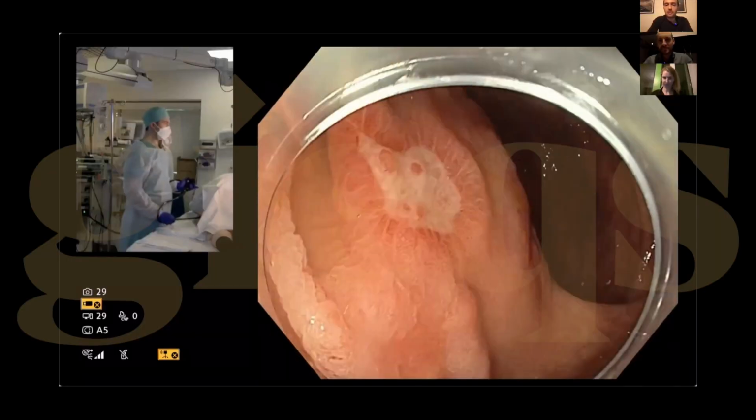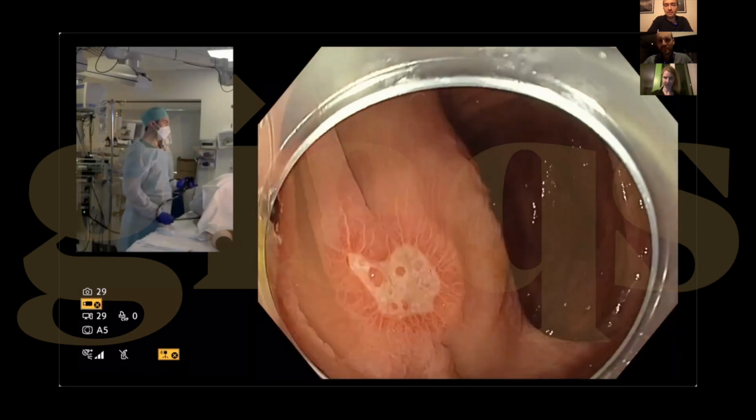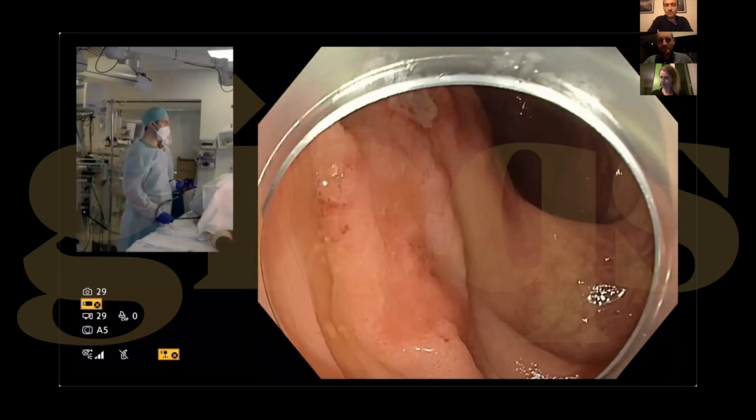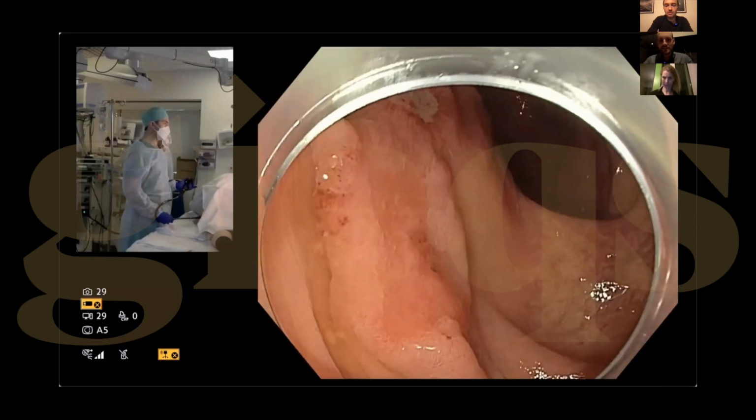Okay, so here's the polypectomy sites. And then when we get to the lesion itself, we're going to make a little pause so you can see it properly. So here maybe. Yeah. So blink reflex of that? Bad. Bad. John, blink reflex, are you there, John? Yeah, I'm there. I agree, bad.